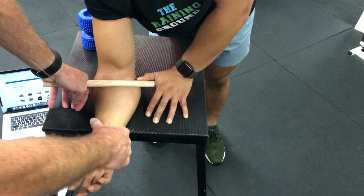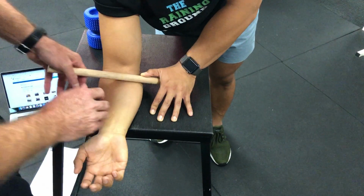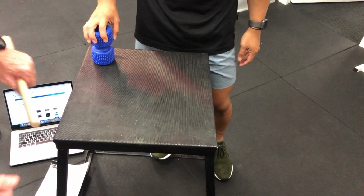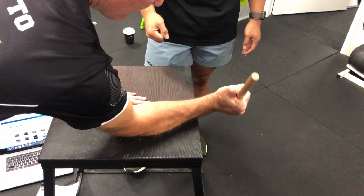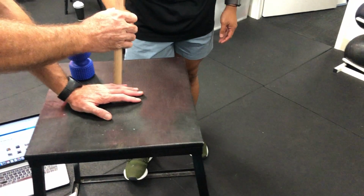So particularly for climbers and whatnot, where you live in pronation, I'd also get Pete to do some strengthening work with the supinator as well. All right, so I'd get him to maybe have a dumbbell like this and then turn him into supination. Or you could even do this with a band, right? So Pete, let's get you in that position.